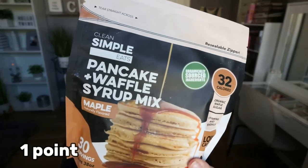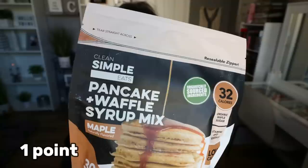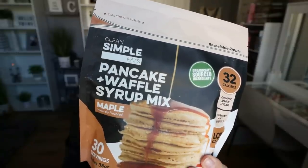Also, you know, I love clean, simple eats, but there's 2 products that I tried for the first time in May, and they're both amazing. Let's go ahead and start with this. Now, this may sound weird, but it's delicious. This is the Clean Simple Eats Pancake and Waffle Syrup Mix. So this is a make-it-home syrup. What's great about this is you literally mix it with water, put it in your refrigerator, and it thickens up into maple syrup. It is only 32 calories per serving. I think it's 1 point on Weight Watchers. Has really good ingredients, and it's so good.